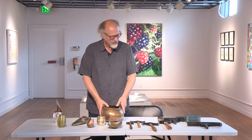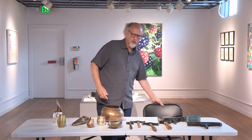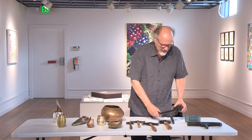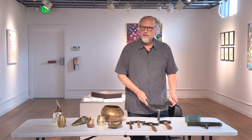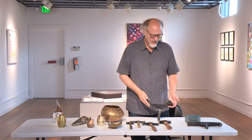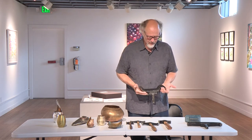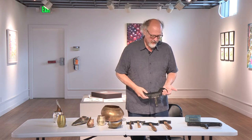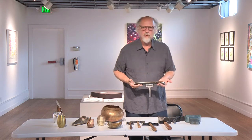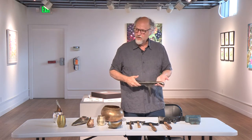So these are the basic tools for all the production of what I do. When I use the word stake, people don't really know what I'm talking about. So this is a typical stake, a very common stake for a silversmith studio, and they come in many, many forms. And they're heavy, they're steel.